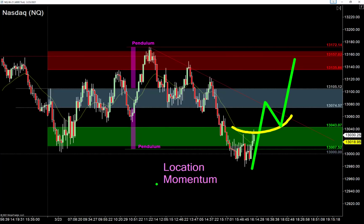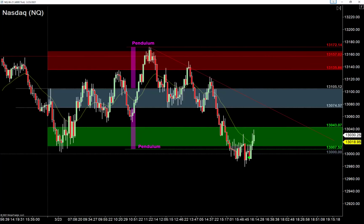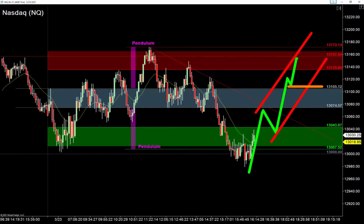So momentum is solid, but location is not, right? So if I get that 1, 2 go, I like the fact that now we have a lot of momentum, but again, as you can see here, we don't have a lot of space overhead. So what do you do in a situation like that? What you do is you look for a trap, right? You look for traps. You find the top of that channel, you mark the low of that channel, you find a prior swing, and you make sure you get underneath that prior swing.